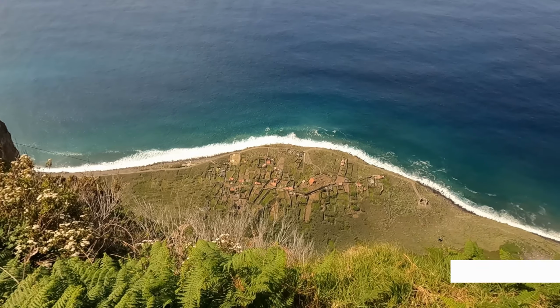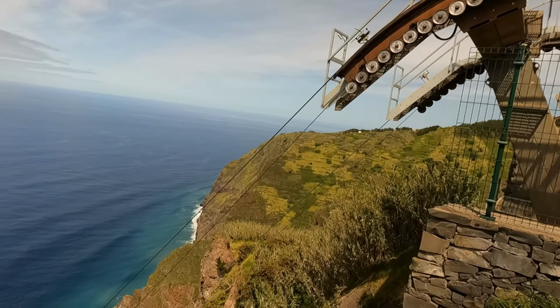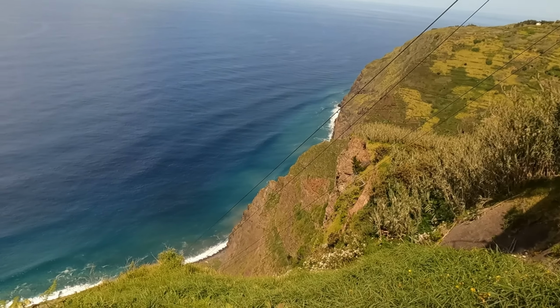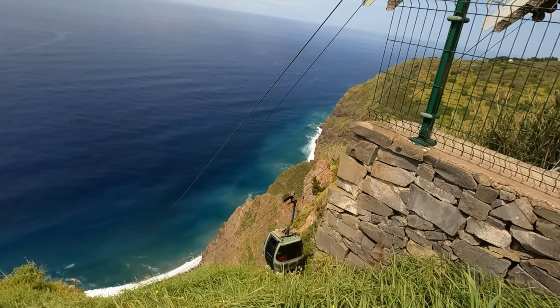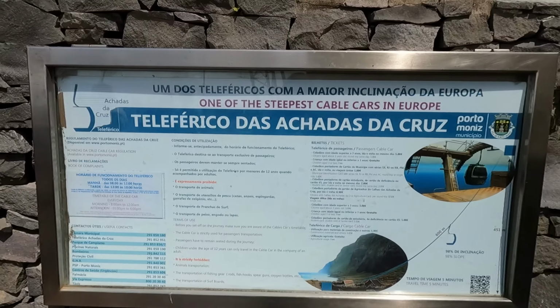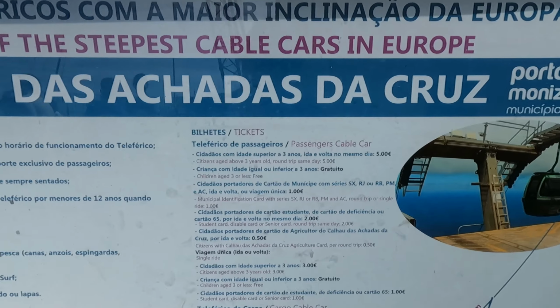One afternoon we went to see Achadas da Cruz, which is a little village located on the west of the island. It has one of the steepest cable cars in Europe, and it's really cool to take a ride. It costs only 5 euros, if I'm not wrong.